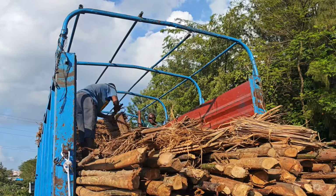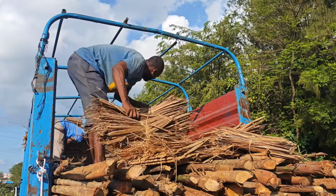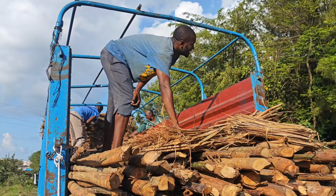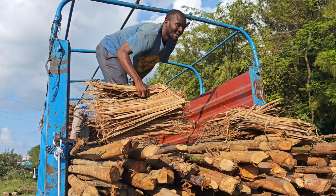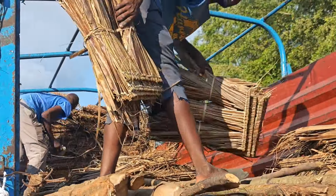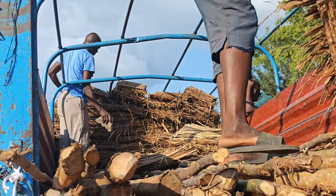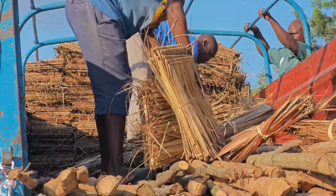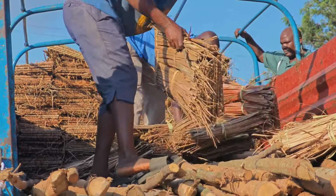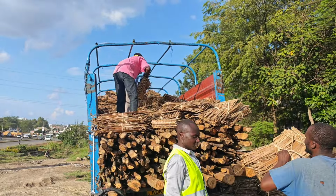Since time wasn't really on our side, we decided to help the makuti guys with moving the bundles from the ground to the canter, just to speed things up. It made the whole process easier, and honestly, every extra hand really did count at this point. As the makuti guys continued loading, I found myself just observing for a moment. Their coordination was something else, like each of them already knew the next person's move. Years of experience, no doubt.